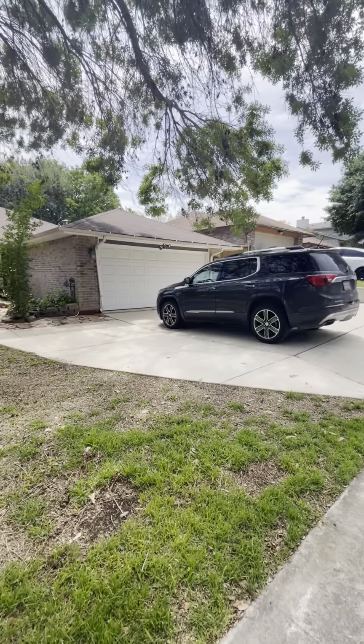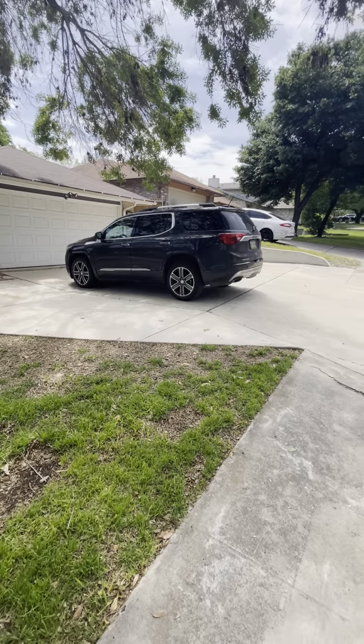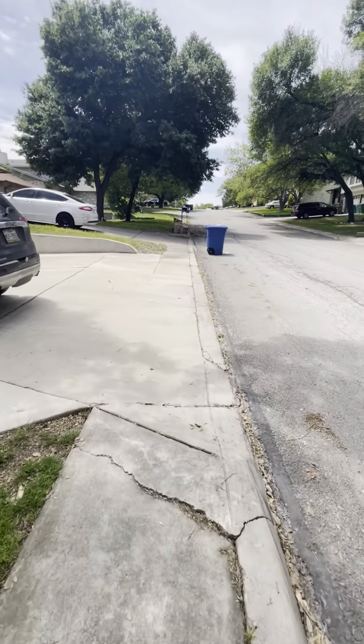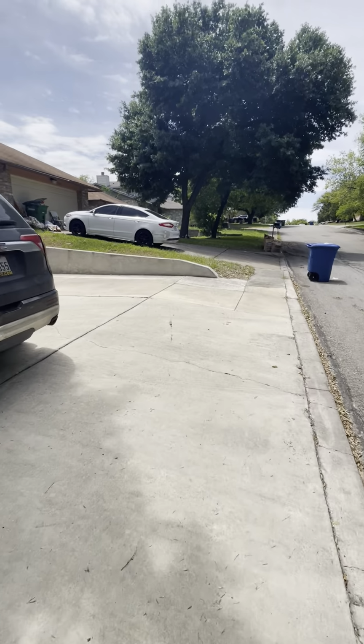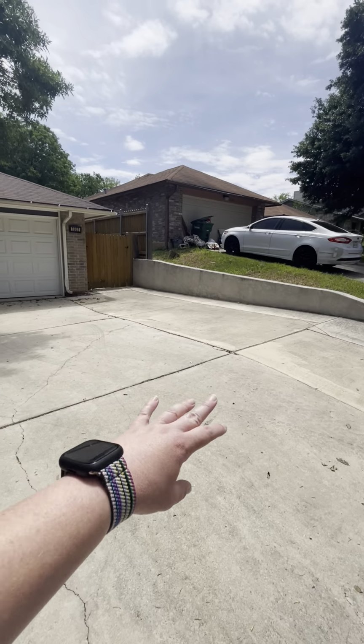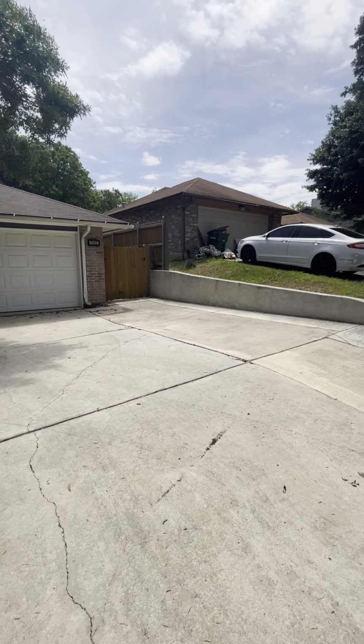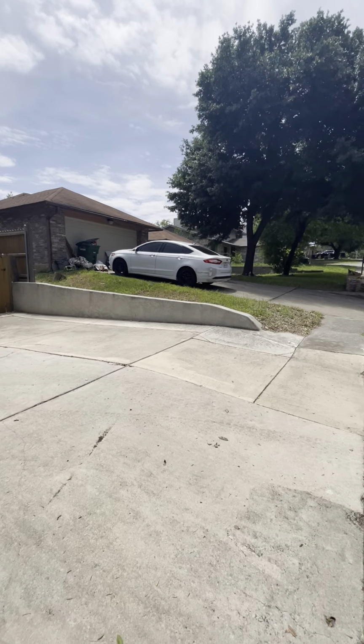You do have a 2-car garage. They extended the driveway a little bit this way, as well as a little this way. And then I'll show you when we get out there, but this concrete on this side of the house, it's extended all the way to the backyard. So you'll be able to see that.